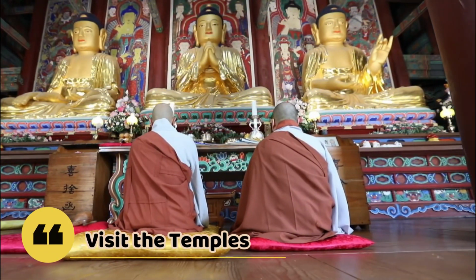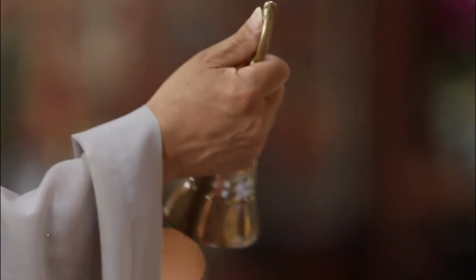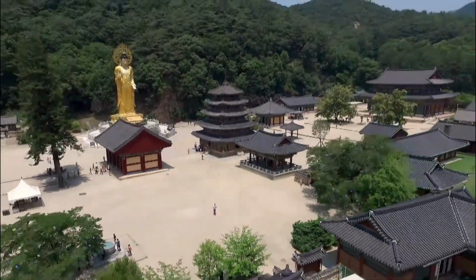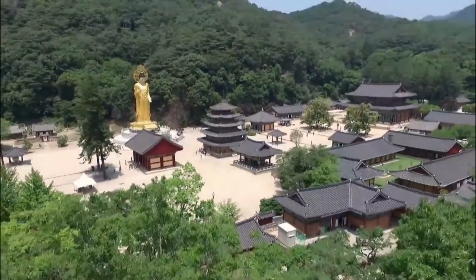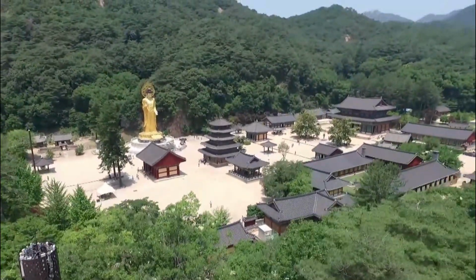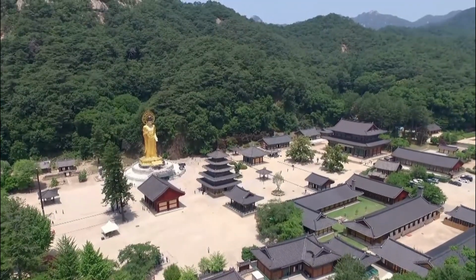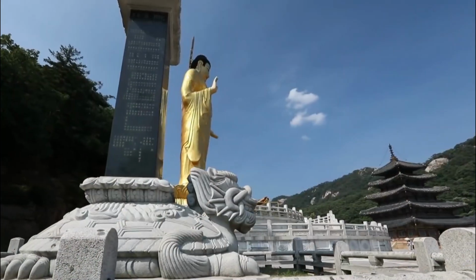Number 8. Visit the temples. Visiting a Buddhist temple is a must-thing to do in South Korea. Paper lanterns hanging on the grounds of Jogyesa Buddhist Temple during Buddha's birthday. One of the must-things to do in South Korea for all travelers is to visit one of the 900 Buddhist temples that reside around the country.